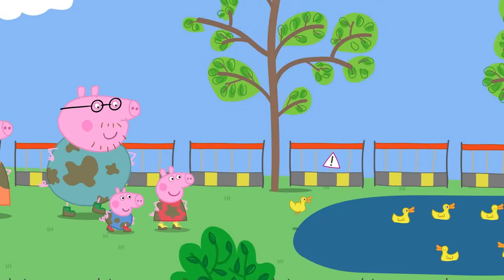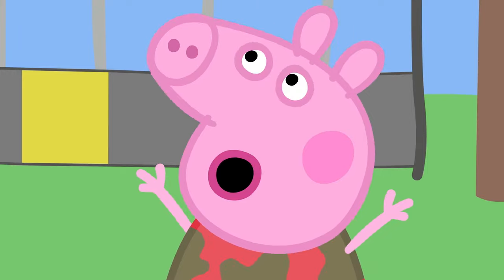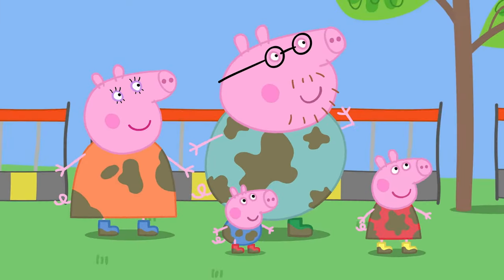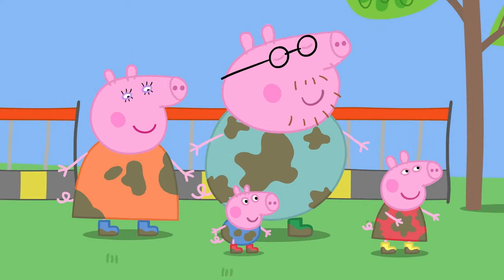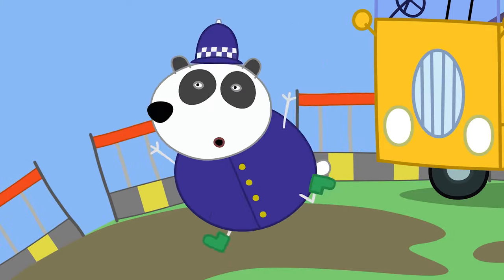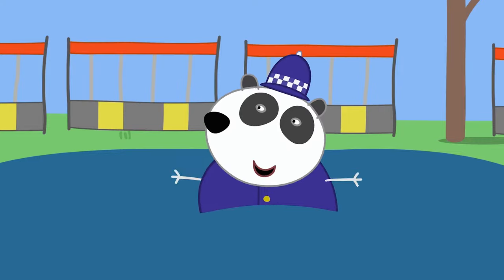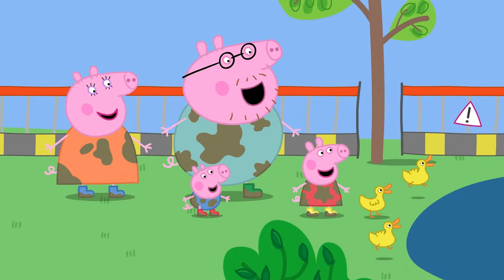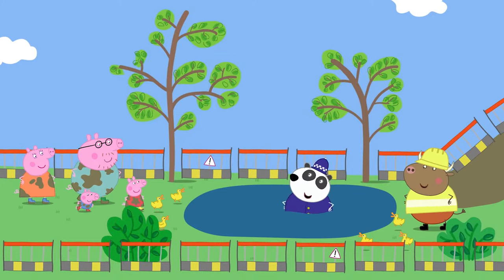Peppa and her family have made it to the duck pond. We did it! Yay! You took your time! I bet you're glad you took the diversion. Yes. It was much more fun. Whoa! And much less slippery. Quack, quack, quack.